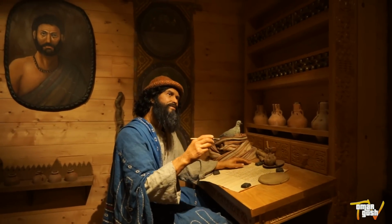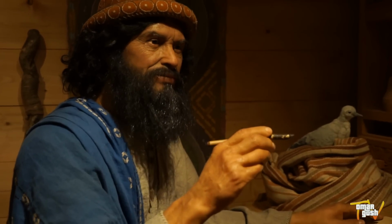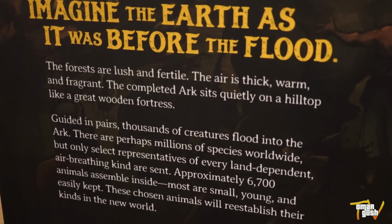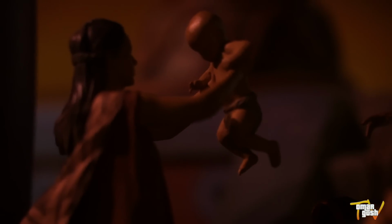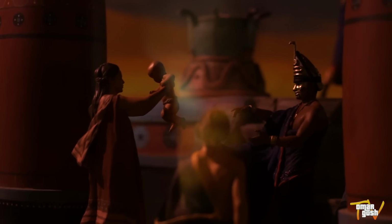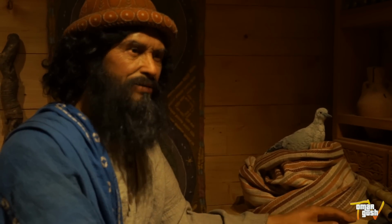What was the world like before the flood? Good question. When I was a young boy, much of the world was beautiful, and many people still loved and served the Creator. But the generations that followed grew extremely corrupt and violent. The world became such a dreadful place.